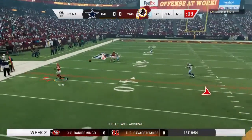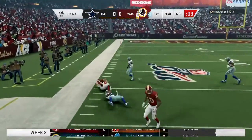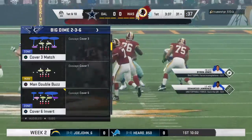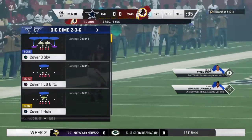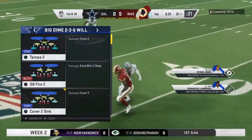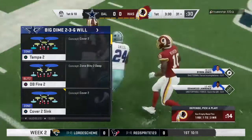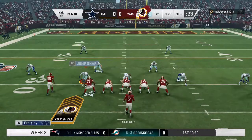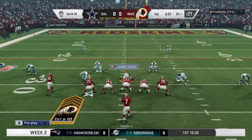Haskins going to throw again. Looking left side, and he's got him in. It's Quinn. And past the 35, he'll be dropped a yard or two shy of the 30. 12 yards there as they keep this drive rolling. It's another first down. Line of scrimmage, the 31 now on 1st and 10.